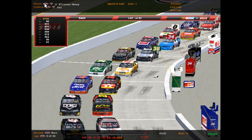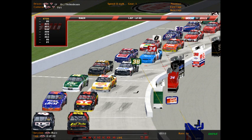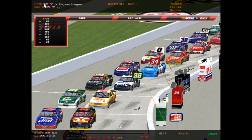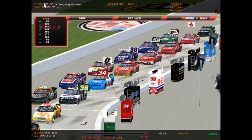Next row has James Henry in car 87, the Texas Pete Sausage Chevy. And number 36, it is Ryan George in the Cox's Dry Treated Lumbers Pontiac. Next row has car number 0. It is Jacob Thibodeau. And car number 59, it is Ryan Brommer, a pair of Oldsmobiles. Then it's Levi McIntyre, car 6, the Rose's Discount Source Buick. He'll be alongside car 75, Jacob Sturgeon, the Food Country Oldsmobile.